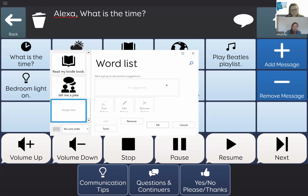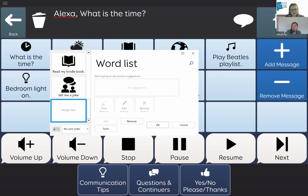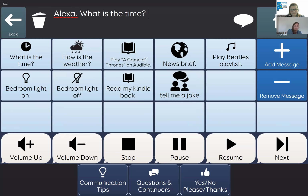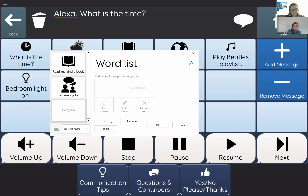I don't know why it's not giving me an actual space to type. It's letting me search, but it's not actually letting me type into the cell. So I'll do a little investigating, but normally you would just edit the word list. So that was here, edit word list. Normally you just hit add, and then it will allow you to start typing. I'm not exactly sure what's happening right now, honestly. We'll blame it on Zoom.